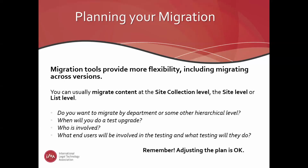And because it is at that content level, you have a lot more flexibility. Do you want to move one site collection at a time? So you can kind of think of it as a flavor, if you will, of the old gradual migration. What department or what site collection do you want to move to the new version? Maybe you're going to move your HR department first, or maybe your IT department, right? Everybody likes to use the IT guys as the guinea pigs.